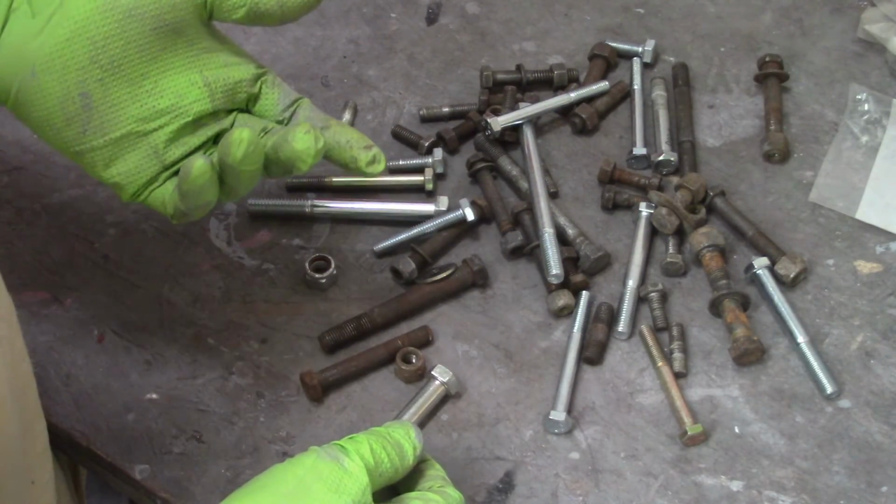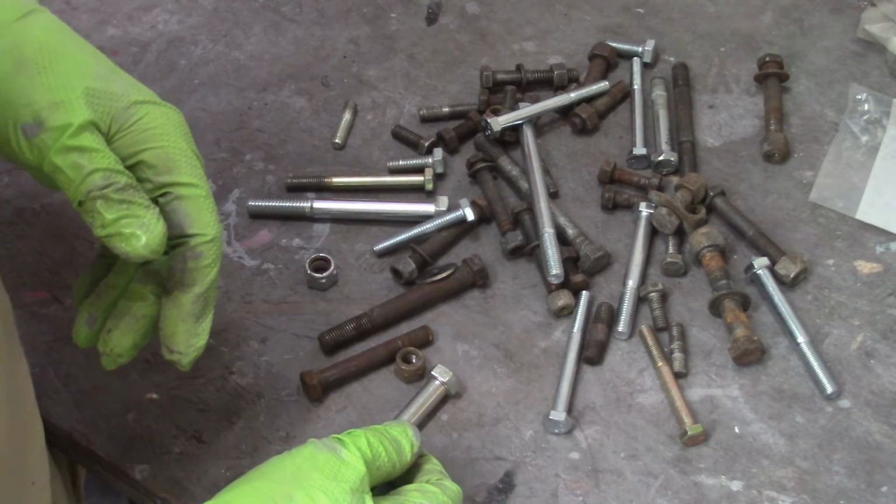So now that we know a little bit about bolt identification and the construction, let's talk about how they can fail.